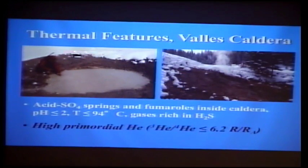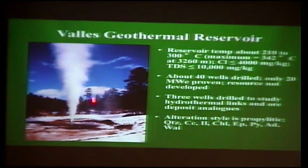So obviously, magma has to be providing the heat for this. And thankfully, we have surface features which verify there must be magma down there. We have these abundant acid sulfate springs inside the caldera with pH less than 2 and temperatures at the boiling point for that elevation. The gases are rich in hydrogen sulfide, and of course, it has this high 3-4 ratio as large as 6. So these things can only be occurring if there's a magmatic heat source providing the convection and so forth for that. And of course, there's been a lot of drilling in the caldera for geothermal resources.